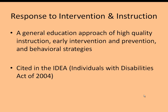RTI, which stands for Response to Intervention, has emerged nationally as an effective strategy to support every student. California has coined it RTI squared, which stands for Response to Instruction and Intervention, and is defined as a general education approach of high-quality instruction, early intervention and prevention, and behavioral strategies. RTI is cited in the reauthorization of the Individuals with Disabilities Education Act of 2004. California has defined RTI squared as a systematic, data-driven approach to instruction that benefits every student. As we look at the PLM, RTI is evident every step of the way.